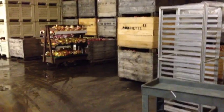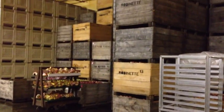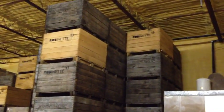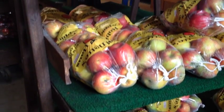Coming on to the apple scene in the last 2 decades, Honeycrisp, developed by the University of Minnesota, is now among the top 5 best-selling apple varieties nationwide. At Robinette's in Grand Rapids, Michigan, it's number 1. We are the most popular apple we grow by far. One of the most difficult to grow.